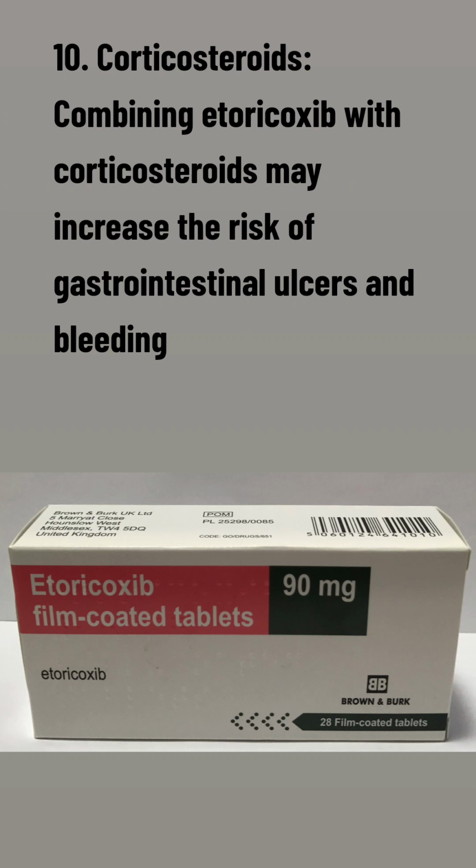10. Corticosteroids. Combining etoricoxib with corticosteroids may increase the risk of gastrointestinal ulcers and bleeding.